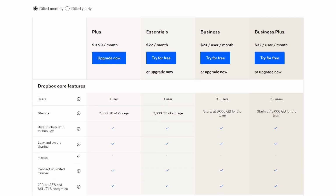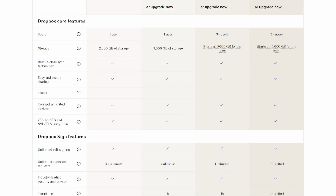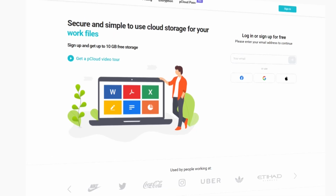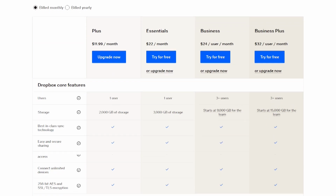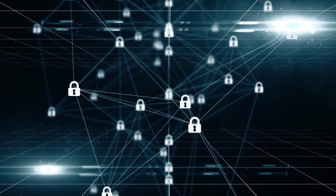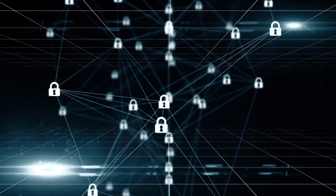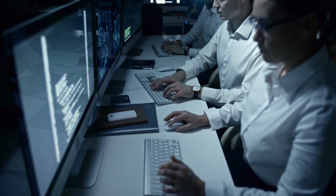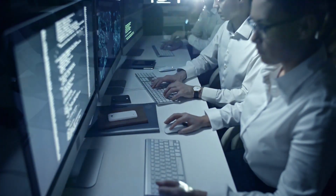Here's where Dropbox might seem a bit frugal. It's not quite as generous as pCloud, whether you're a free user or a paid one. While pCloud starts you off with a cool 10 GB of free space, Dropbox only gives you a modest 2 GB. Now, let's chat security. Dropbox doesn't go all in like pCloud with the end-to-end encryption, which means they could potentially have a peek at your files and share them with third parties for their own reasons, like ads or legal stuff.